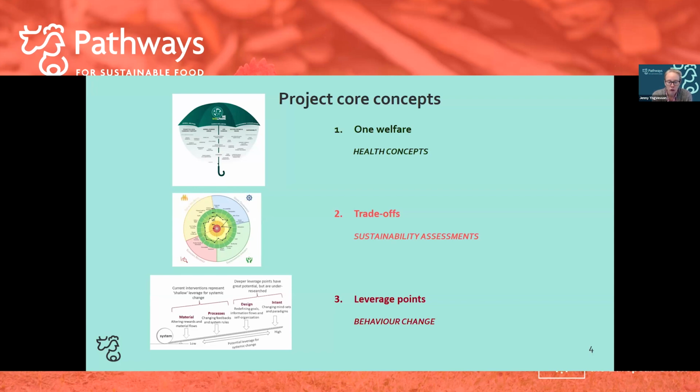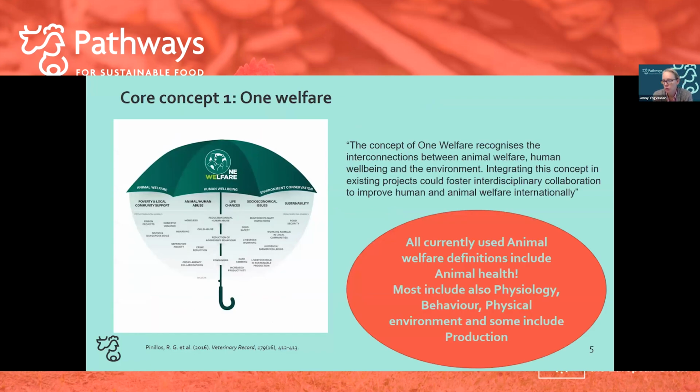And our third core concept is leverage points, and this has to do with how you can change the behavior of consumers, for example, or of farmers or policymakers. What is it that makes us as people change our behavior? Those two concepts, the trade-offs and the leverage points, will be handled in other webinars. But today we will just work on the first core concept, which is one welfare.